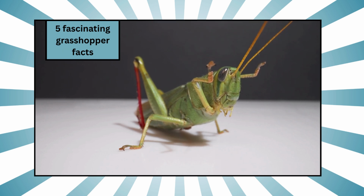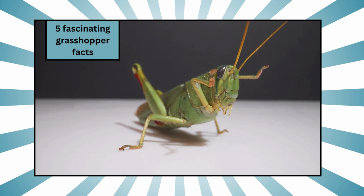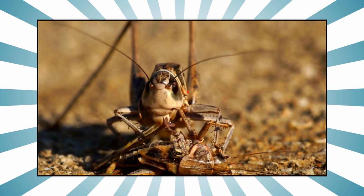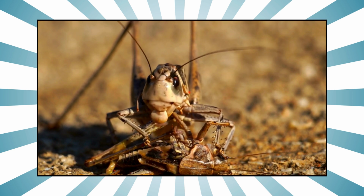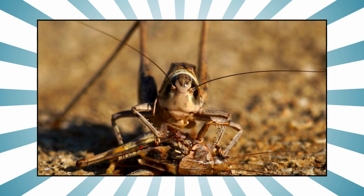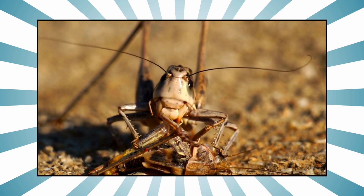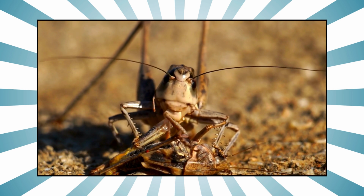3. Some grasshoppers can fly long distances. Many species have wings and can fly as well as jump, which helps them travel to new feeding areas. 4. Swarming grasshoppers become locusts. When population density increases, some grasshopper species undergo a transformation, changing behavior, color, and forming swarms, turning into destructive locusts.